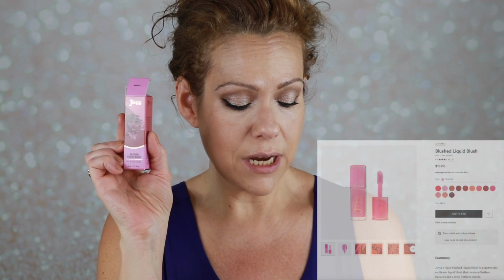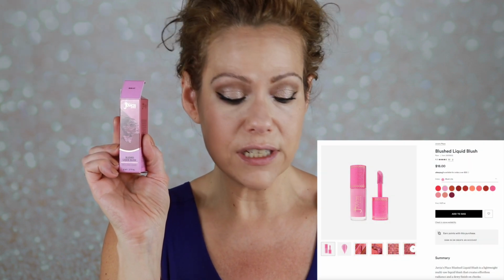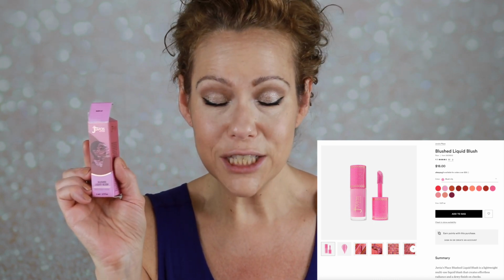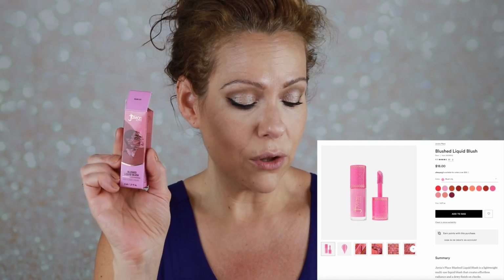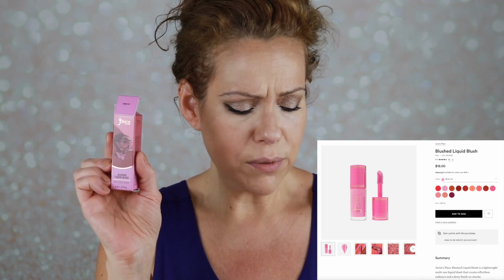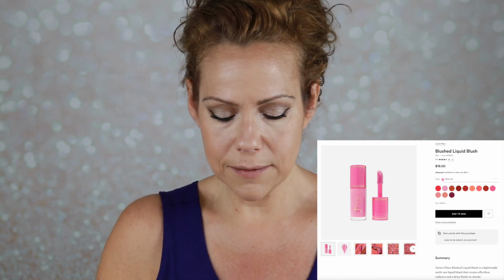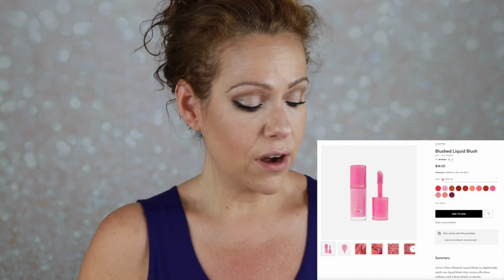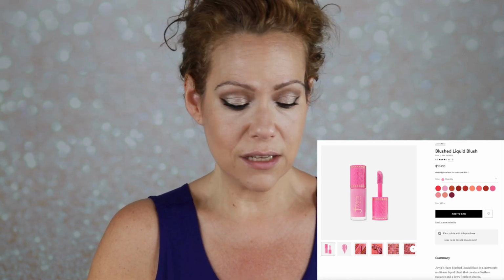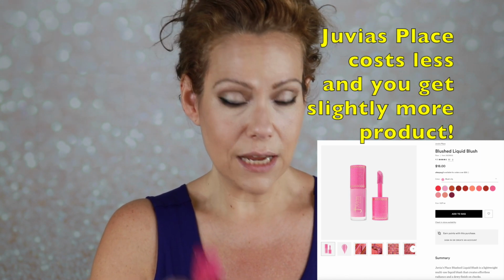So Juvia's Place came out with this blushed liquid blush. There are 12 different colors. I was just drawn to this pinky purple one, which not surprisingly is the one that has gone viral because it looks like that beautiful Dior blush. This one is called Blush Lily, but they have all beautiful shades of pinks and peaches and more terracottas. But this is what it looks like, and I've heard that this is a very good alternative to the Rare Beauty Soft Pinch Liquid Blush. It retails for $18. Let me go ahead and swatch it.